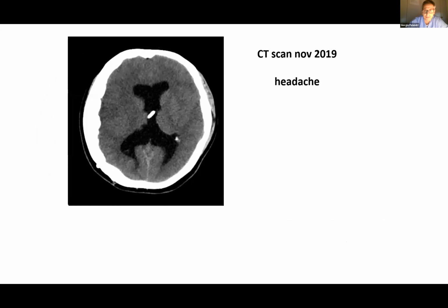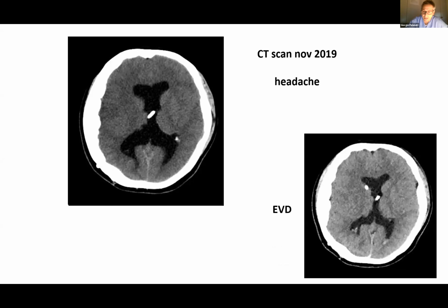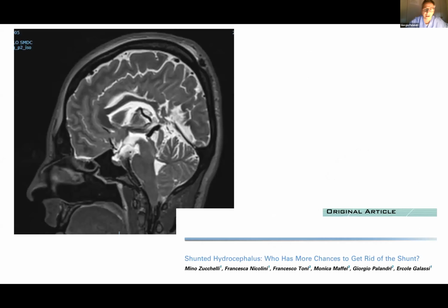The headache resolved, but in November 2019, she was admitted to the ward in our department with headache, but this time she clearly shows signs of malfunction, probably of the ventricular catheter, with ventricular enlargement. We decided to put her on external ventricular drainage and we performed an MRI. In this MRI, you can see that there is an aqueductal stenosis, a minimal tonsil descent, and the floor of the third ventricle is bowing, so we decided to perform an ETV and possibly free the ventricular catheter through an endoscopic surgery.